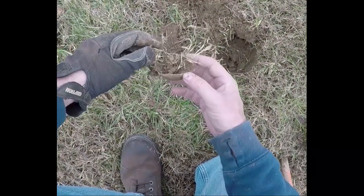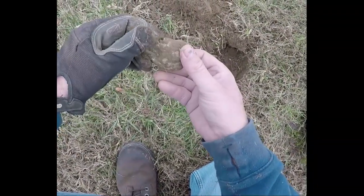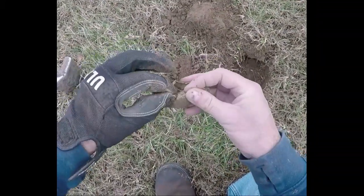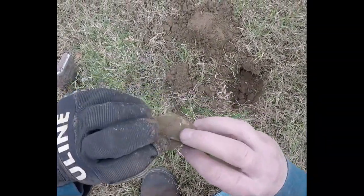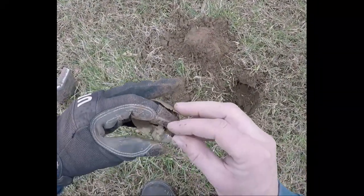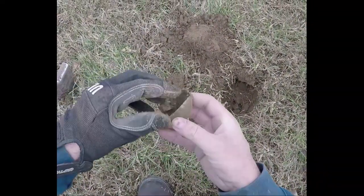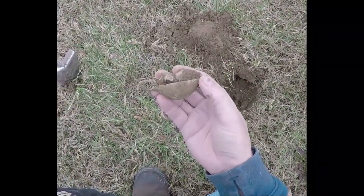Check that out. It looks like a little teacup, right? It's bent, pretty mangled right there. I don't see anything really on it. It's a little shiny there, I'm not sure if that's silver or what, but very, very cool. Look at that. That is really nice.